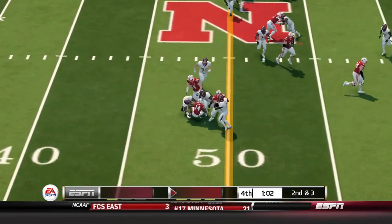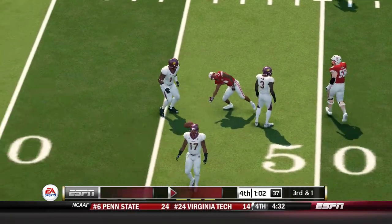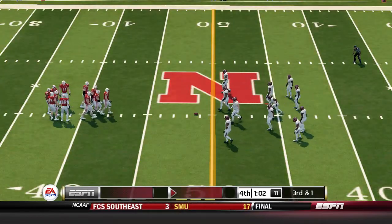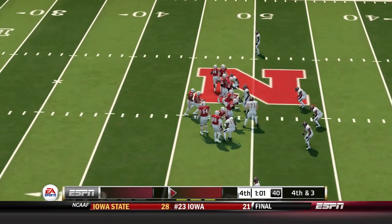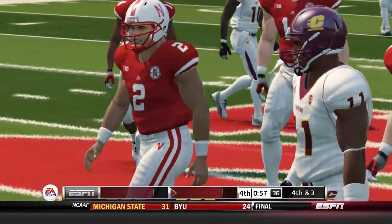Run right side. He's tackled around the 49-yard line. A yard, maybe two on the carry. Central Michigan's out of timeouts. And this should be a kneel down as they just try to kill the clock. The offense lining up in a victory formation, and he takes a knee.